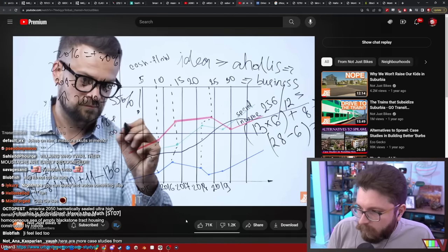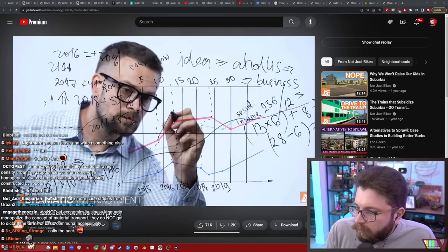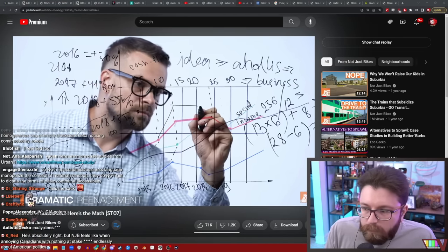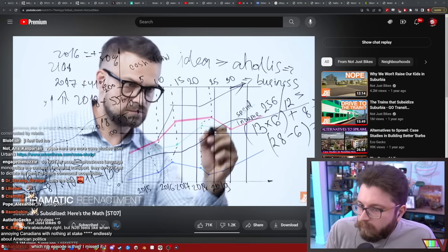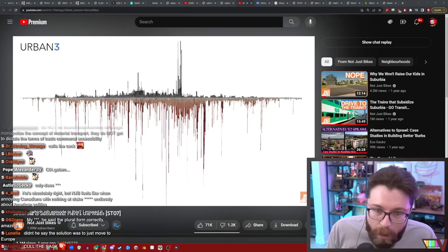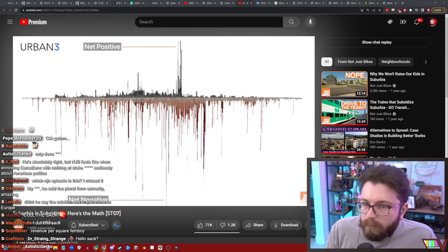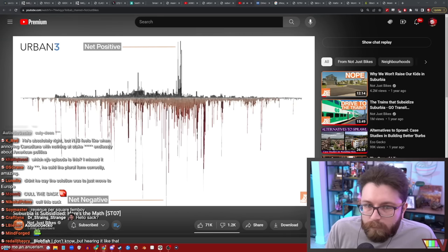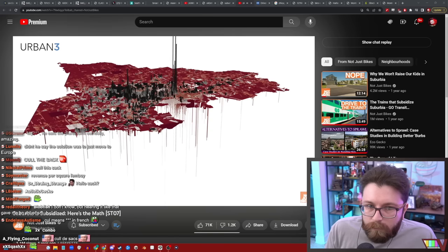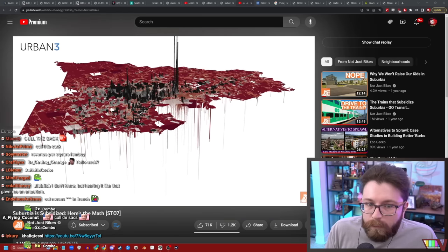But while per-area revenue is actually quite a good approximation, Urban 3 wanted to fully understand these expenses, so they painstakingly calculated the cost of services for each parcel of land in Lafayette. It looks something like this. This shows every area that's a net positive for the city in gray, and every area that's a net negative in red. And here it is in 3D. This analysis has some fascinating results.